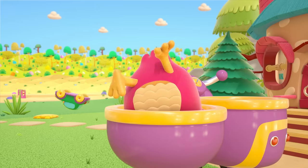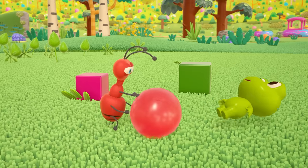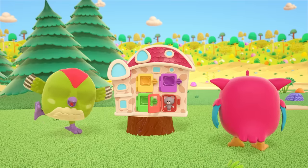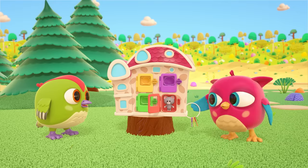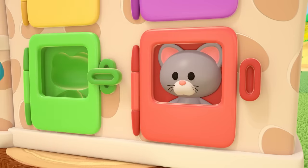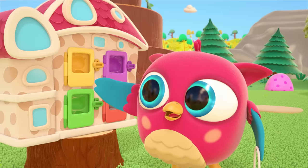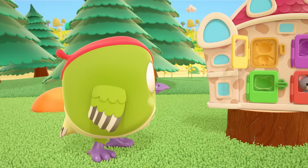Hop Hop's decided to have a look through his toys. What's he got? Careful, Aunt. It's raining toys. Oh, and frogs. Hop! Found it! We can use the keys to lock and unlock the doors. The red key goes with the red door. There we go! A yellow door! A yellow key! Let's open it. Now who's going to live here?